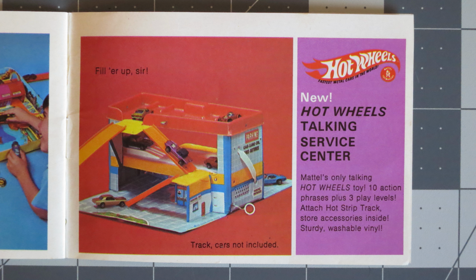This one had two of them. This must have been a really big set. 44 feet of track. Yeah, that's a healthy amount of track.